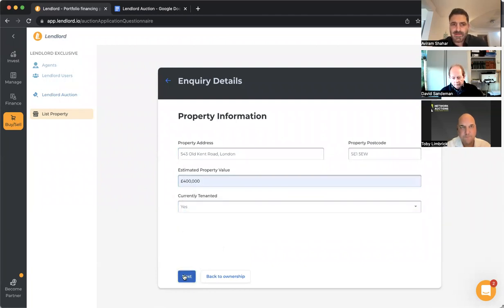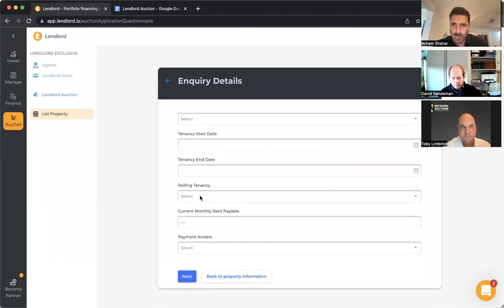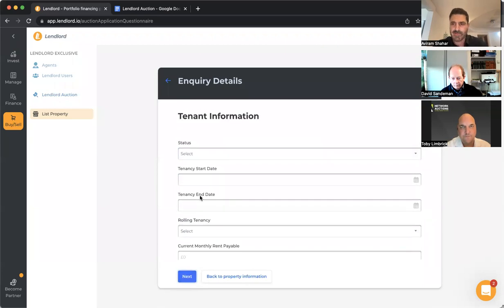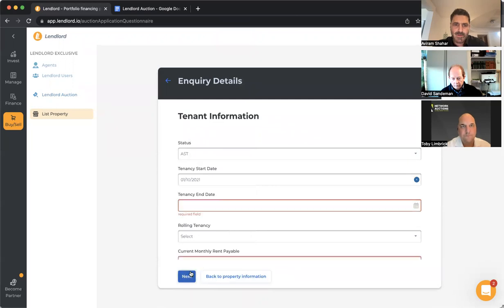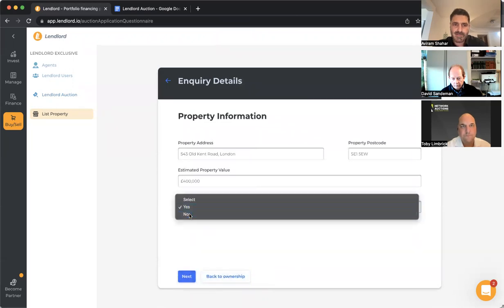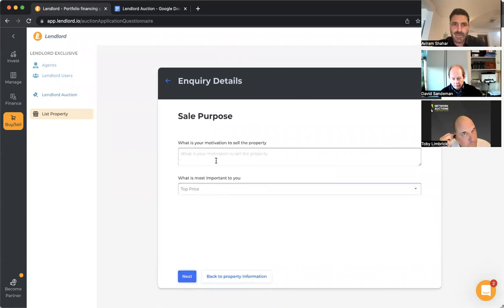If it's currently tenanted, Lendlord will take the information about the tenancy from your Lendlord account. But if you don't have it, you just need to type it here. We'll not do it now. Let's say that it's not tenanted. But if it's tenanted, we ask for some information about that.